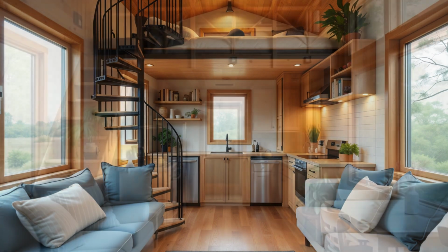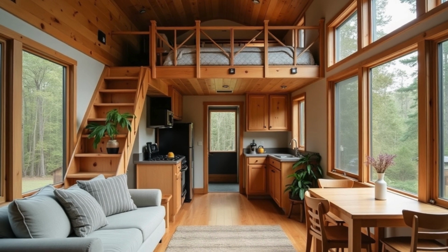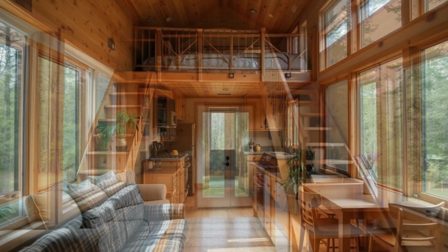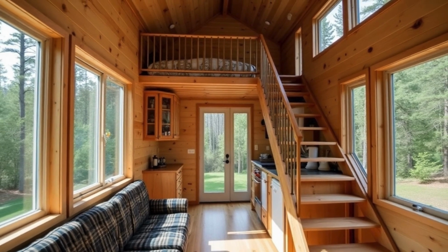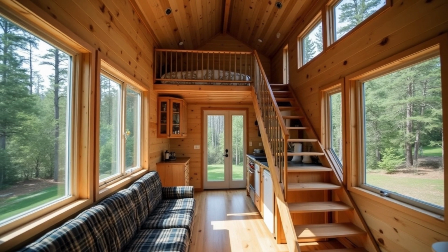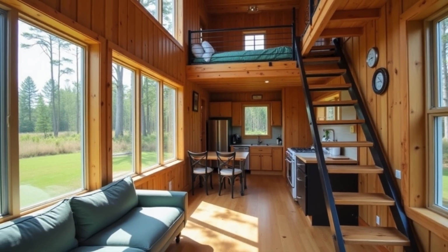The multifunctional staircase leads up to a loft bedroom, where you can enjoy views of the surrounding area through those big windows. What makes this design special is its focus on maximizing vertical space. You'll find creative storage solutions like wall-mounted cabinets and built-in shelves that keep everything organized while adding character to the home.